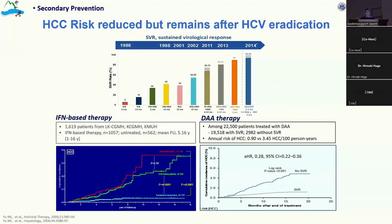So during the past 30 years, with the advance of antivirals, right now we can cure more than 95% of HCV by the so-called direct-acting antiviral agents, which have almost no limitation for our patient population, whatever the liver function, whatever the comorbidity. Both interferon-based therapy and DAA-based therapy can remarkably reduce the HCC risk by 75% if we can cure the patients and eradicate the HCV, so-called achieving sustained virologic response.